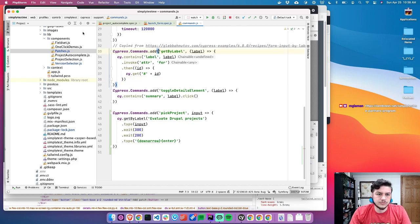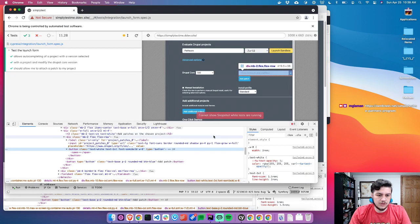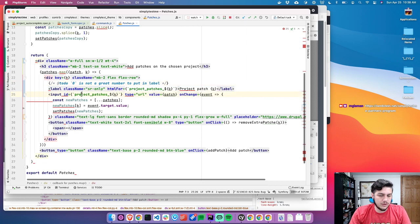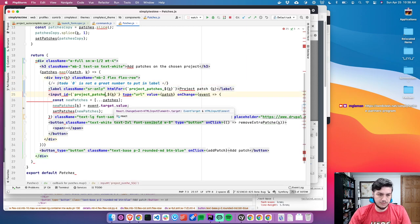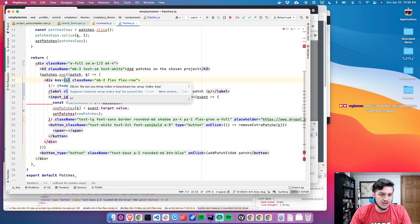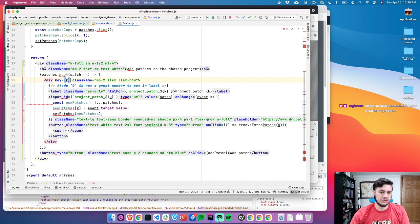So what we can do is have these patches. So we have it where the input has project patch. Then we should do project patch 1 and update this to be project patch there. This has a key. Do not use array index to key it. Well, that's what we're going to do. It should actually probably just be patch, because the patch is a string, and we're going to do ID is, we need a way to target this one ID or this one patch area.